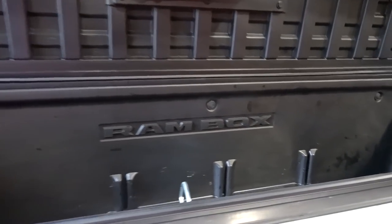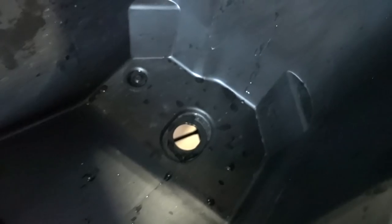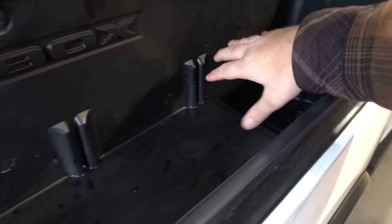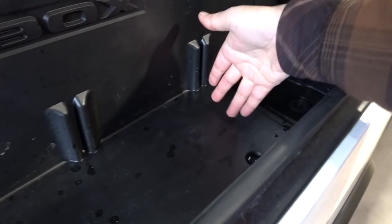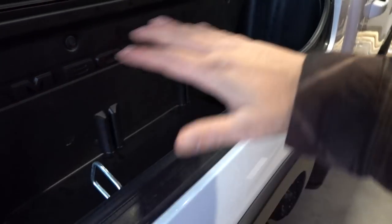This works really, really good for that because it does have little plugs in the bottom. You just pull these out and then you can drain the water at the bottom. So you got one on either side so you can get all the water out of this compartment. And it actually has these little dividers here as well. If you wanted to buy them, there's little pieces that go in here and you can make little compartments up top if you don't want things sliding around.